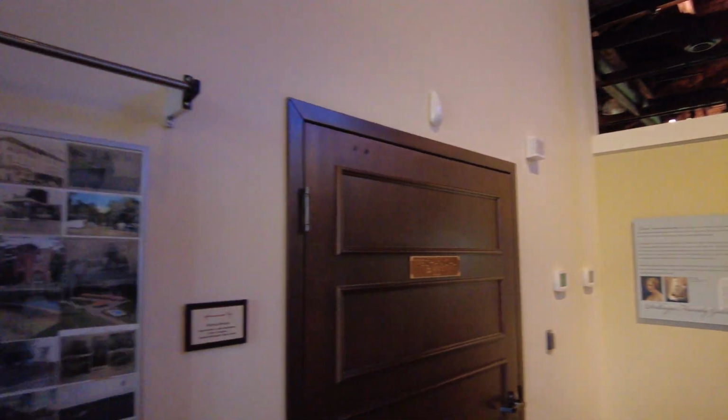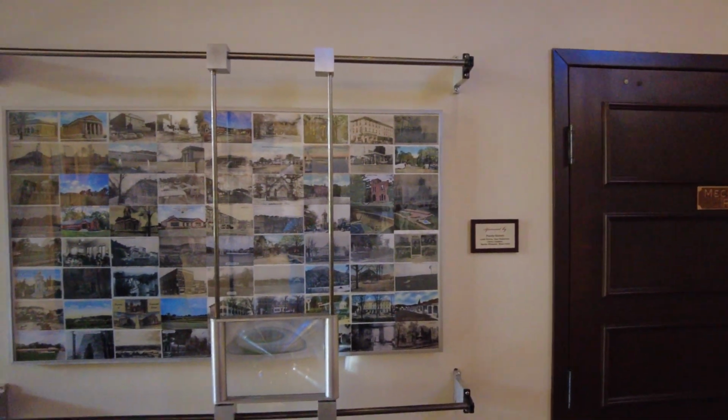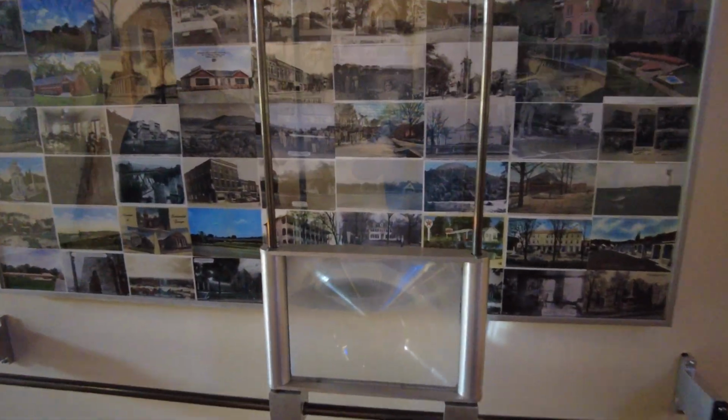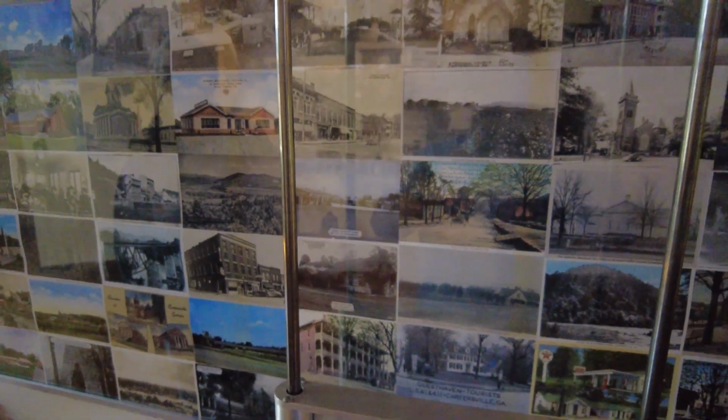And this is an interesting piece of work. These are postcards, and you have a big magnifying glass, and if you want to see them, you can raise it up and look at them bigger. That's very interesting.